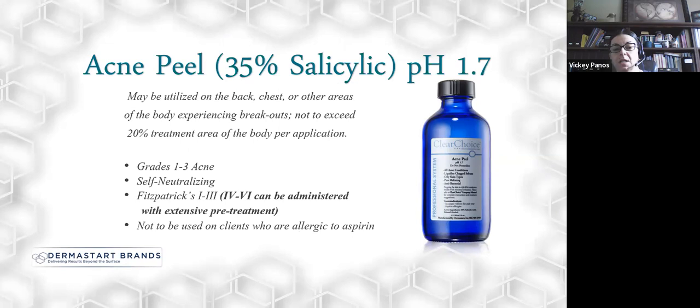You can also use this on your body treatments. So if you're doing back facials, working on the chest or décolleté areas, shoulders, anywhere anyone is experiencing those breakouts, we do recommend to not exceed 20% treatment area of the body. So you're not going to do a full body treatment with this stuff. It's really great for grades 1 to 3 acne.